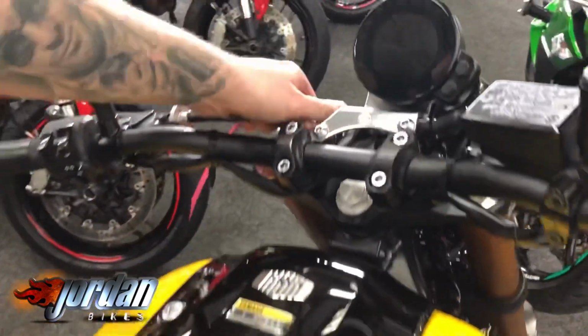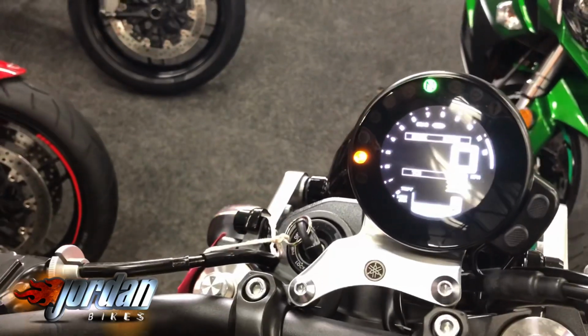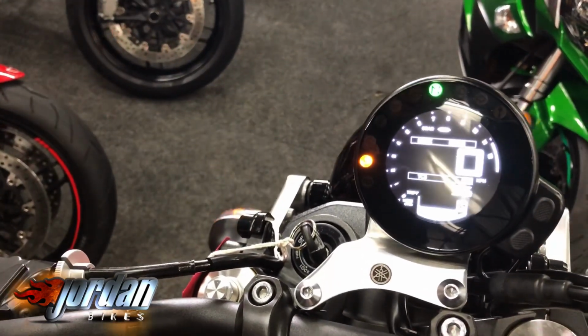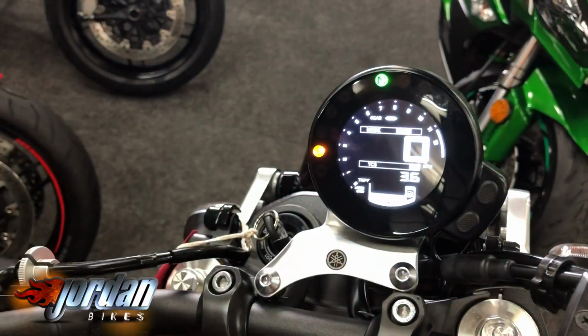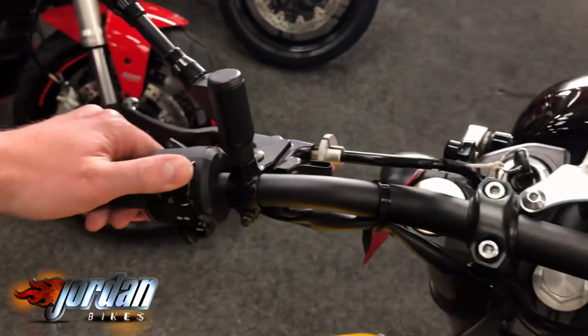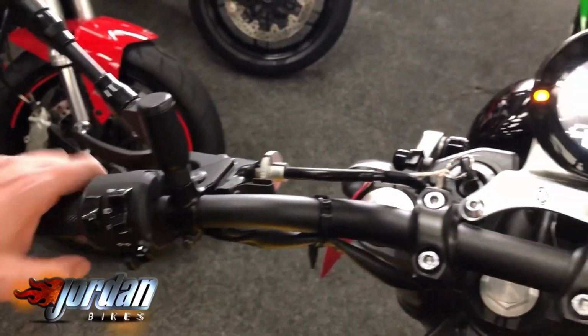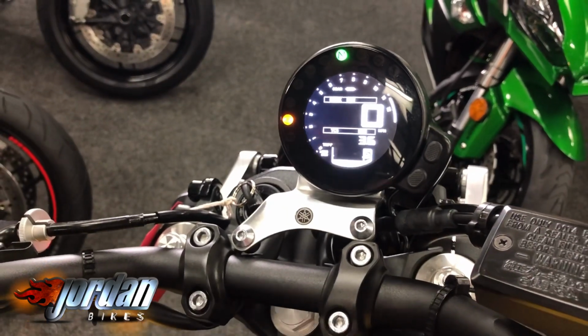Just get the camera to focus on it, should be alright. There you go. You've got a funky digital dashboard. Oh, indicator horns, there you go. So you've got different rider modes, gear indicator, and you do have traction control and ABS as well. Traction control is just adjusted off here, so you can adjust it down or off. Then you've got your rider modes over on here, A, B and standard.